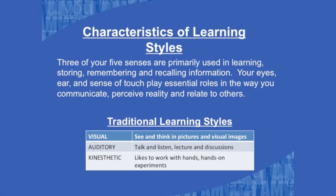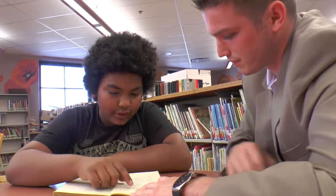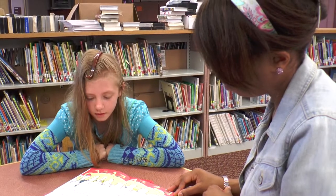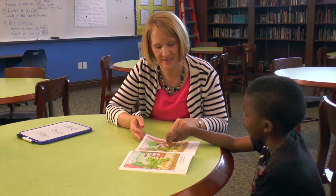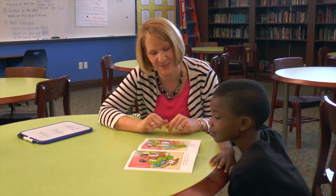Like I had mentioned at the beginning through the objectives, we will quickly go over 3 of the learning styles. Characteristics of learning styles. 3 of your 5 senses are primarily used in learning, storing, remembering, and recalling information. Your eyes, ears, and sense of touch play essential roles in the way you communicate, retrieve, and relate to others. 3 of the traditional learning styles: visual, auditory, and kinesthetic. Visual: see and think in pictures and visual images. Auditory: talk and listen, lecture, and discussion. Kinesthetic: likes to work with hands, hands-on experiments.